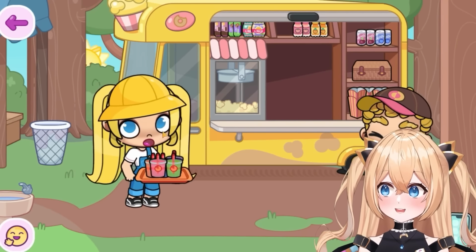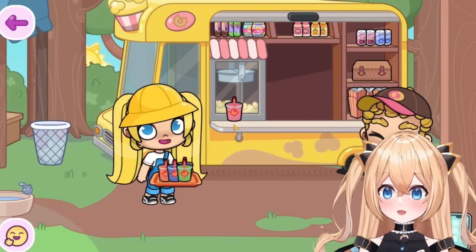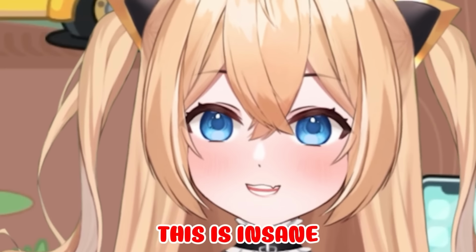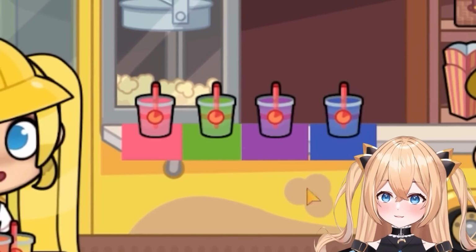Now, let's move the man, and what we're gonna do is we're gonna place this on top of the shelf and see if it changes color. Oh, it does change color! Wow, look at this guy, it's really, really weird! Oh my goodness, this is insane! Let's put it over here, there's no gaps in between, so it looks very nice. Oh, let's place it on the left more.